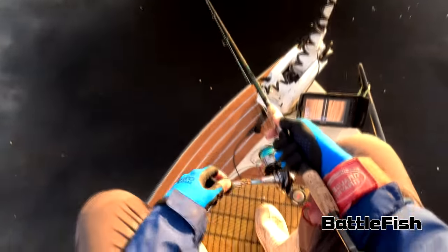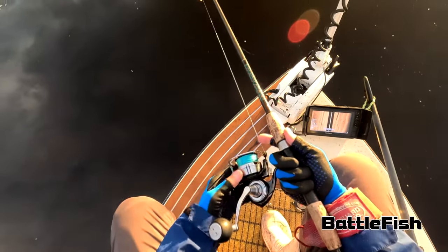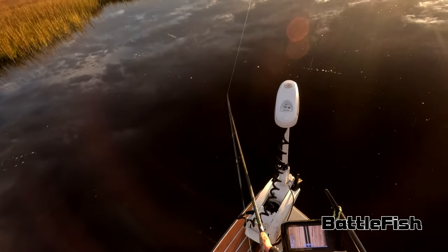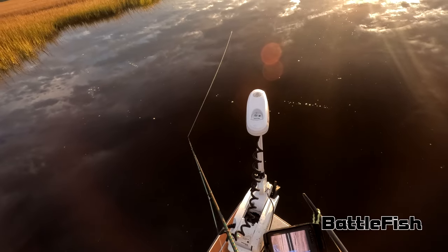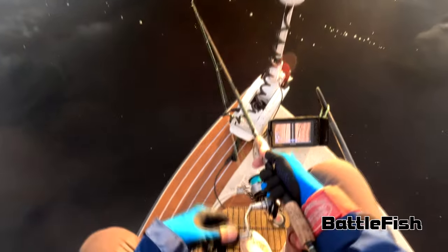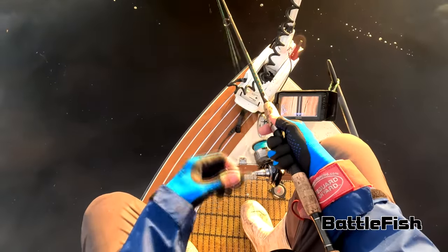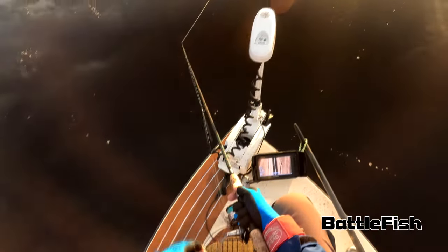Yeah, you can see the speed of my retrieve. And this reel is a new reel. It's a 6-to-1 retrieve ratio, so it's faster than the 5-to-1s I've been using. It's a little faster retrieve, so I'm slowing down a little bit compared to what I usually retrieve. It's a Daiwa Certate. I believe that's how you pronounce it.